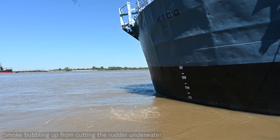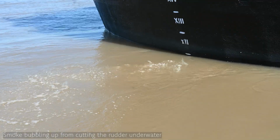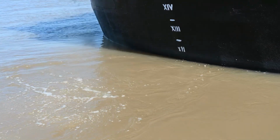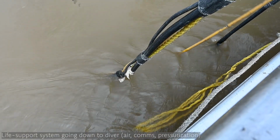I've gotten to visit KIDD while she was at her normal berth. Yeah, it's like chocolate milk that you're floating in. Chocolate milk. It's like melted fudge sometimes. But yeah, they're working with that sort of visibility. You've got an 8-knot current.